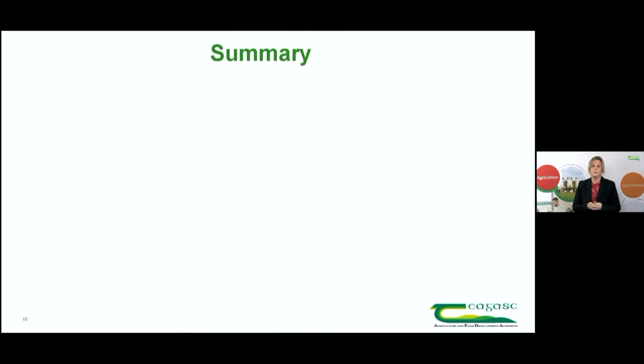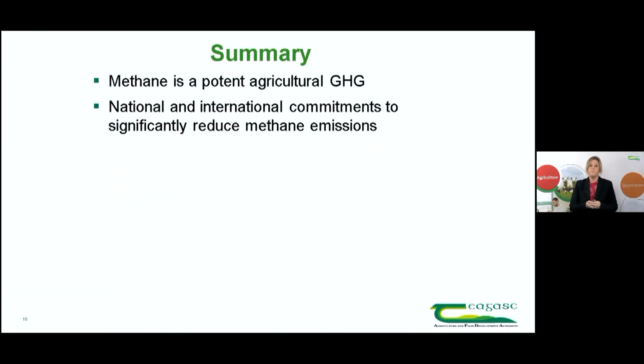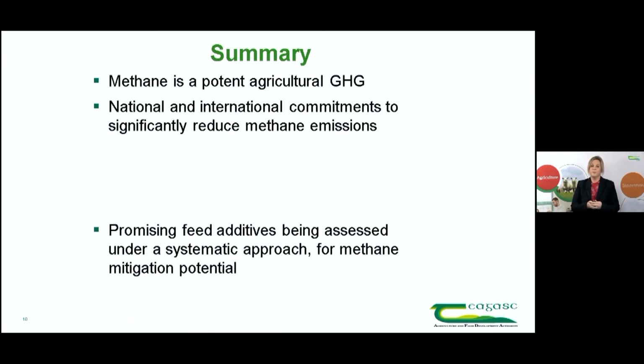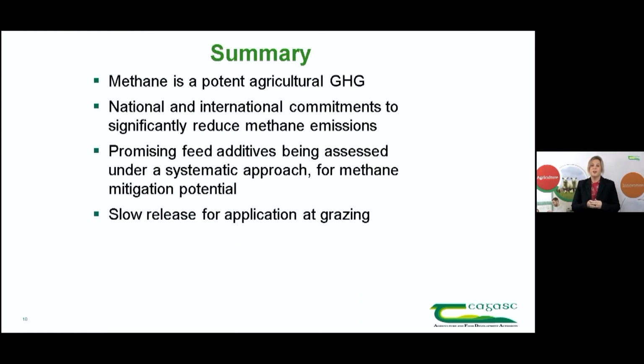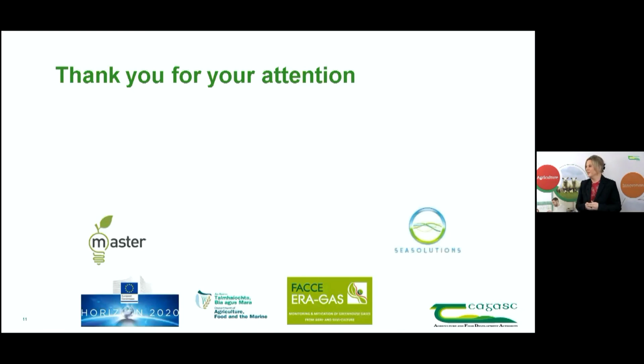And just to summarise, methane is a potent agricultural greenhouse gas. We're under national and international commitments to reduce it significantly. We have some promising feed additives that are being assessed using a systematic approach for methane mitigation. Slow release will be a promising application at grazing, and there's potential for early life intervention. So thank you, Siobhan.